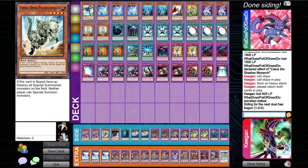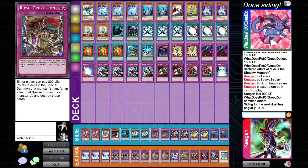Potentially, this is Diva Hero with just a tech Alias. Honestly, that's kind of what it looks like. So I'm going to side like it is Diva Hero. I do like Royal Oppression in this matchup, but it's very two-sided.